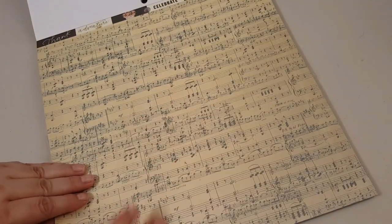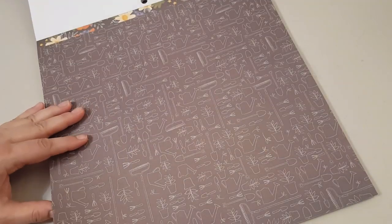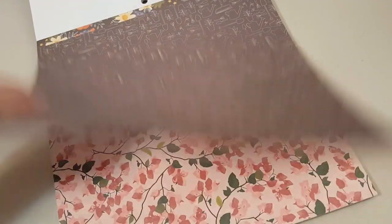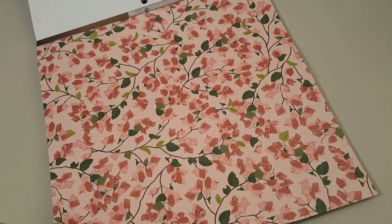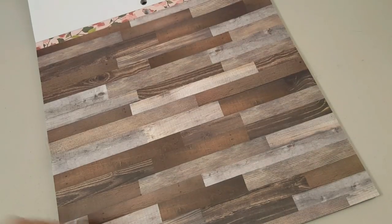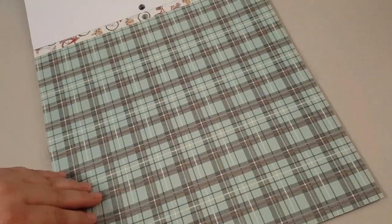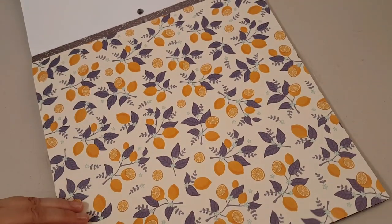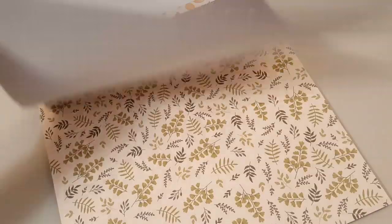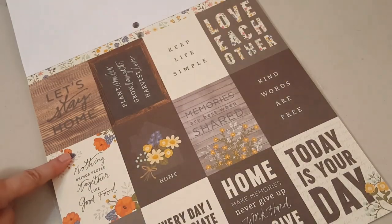I love the music print. This is really pretty too. Some gardening stuff. These are pretty, cherry blossoms or sweet peas, I don't know. It's like a wall or a floor. We were looking at a wall like this. I sure would like to have a wall like that. Some bicycles. Some lemons. This is kind of cute. Checks. Cut aparts.